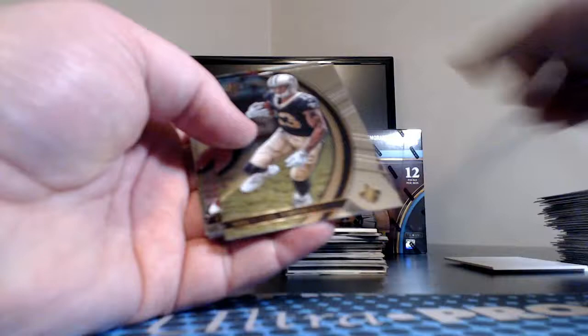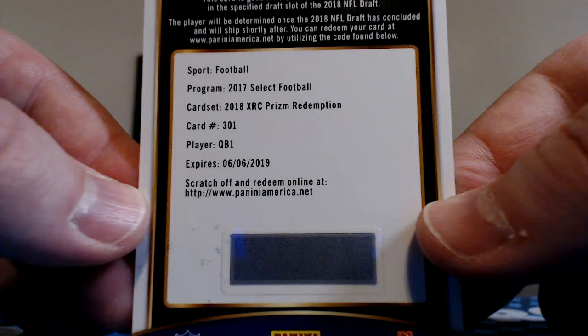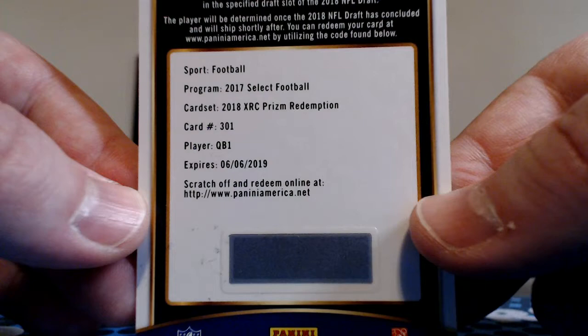TJ Logan, rookie. And our first XRC, so that'll go to the number one spot when we do the random at the end. This one is quarterback one. That is going to be a big money card, y'all. This is not the autograph version. This will still be a good chunk of change. There are autographs in the XRCs this year. That'll go to the number one spot in the random at the end of the break.